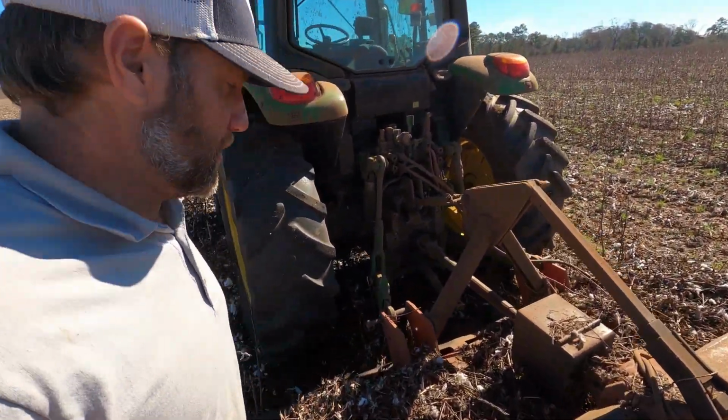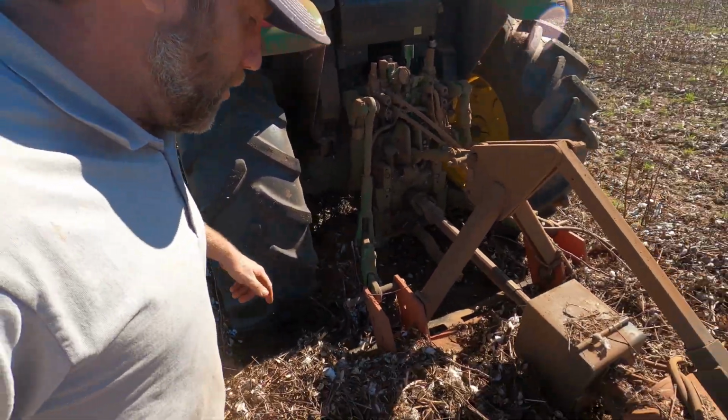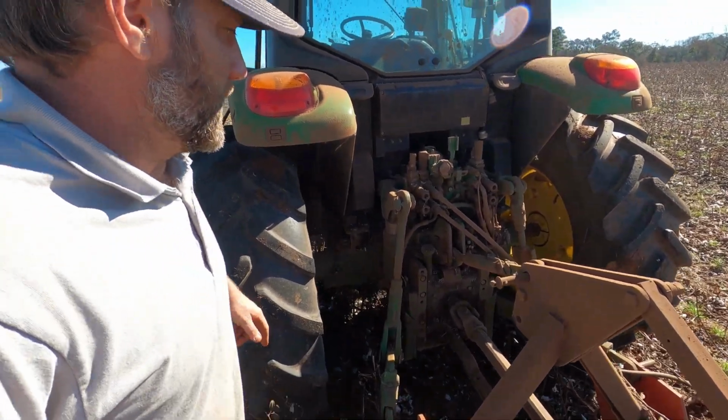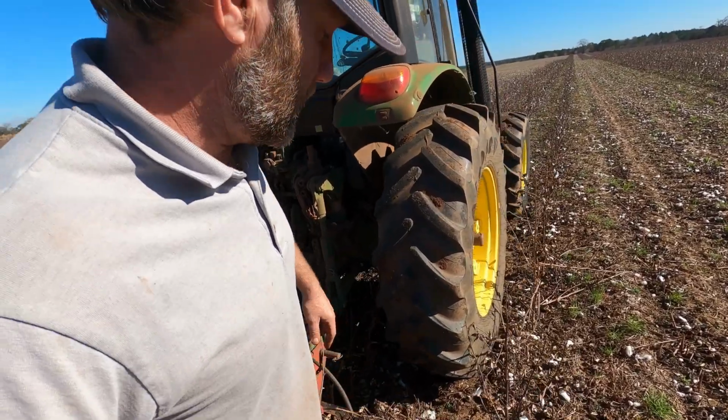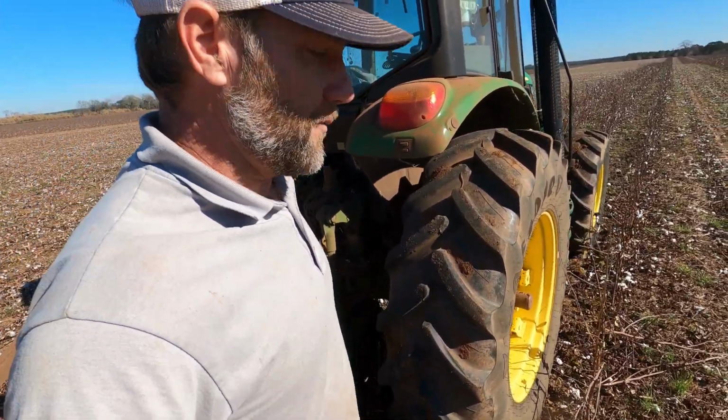So every couple of hours, you gotta come out here, you gotta clean off the mower. You gotta find anywhere where cotton, lint, dry leaves is gathering on the tractor. You gotta clean it all off because it constantly builds up all day. It only takes an hour or two to make it look like this. You gotta clean all this stuff off and keep the tractor clean, or it will catch on fire.